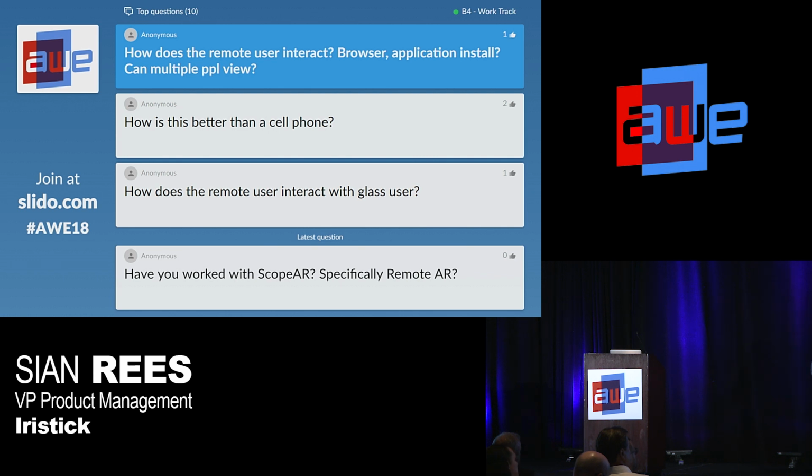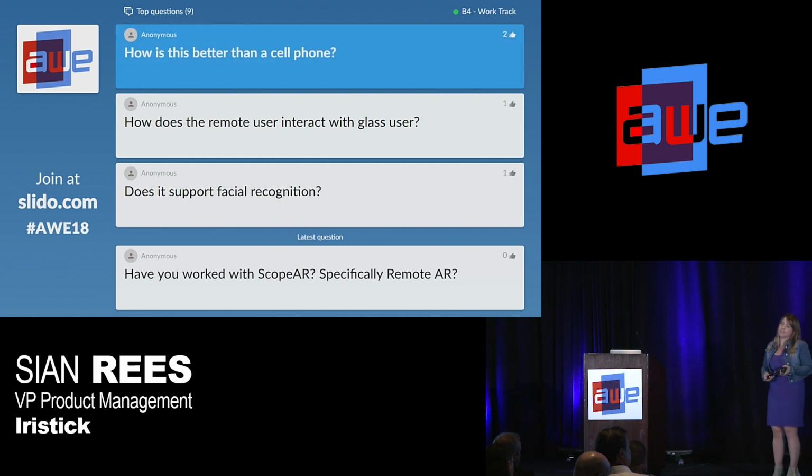How is this better than a cell phone? Well, that comes down to the hands-free side. And also, most cell phones will not give you 5 times optical zoom.